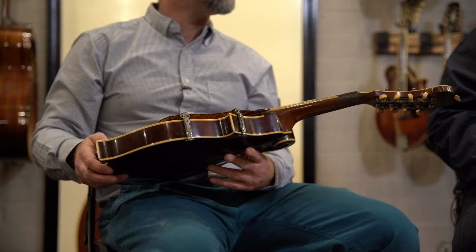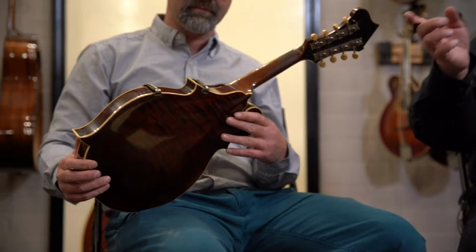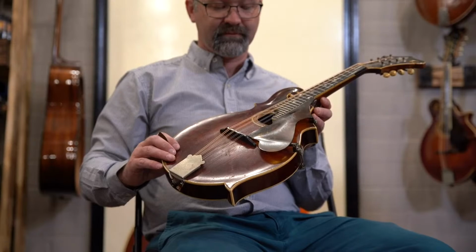chin rest clamp, and when it went back to the factory, they took those off, and the holes are still there on these little brackets, but they installed the later clamp, which that clamp is patented in 1911, I believe it is. Yep. And so it's a little early for that clamp, but they changed it over when it went to the factory, and they refinished the top because this was not your normal kind of an early sunburst color that is on this mandolin.